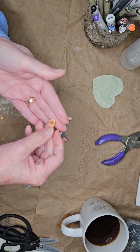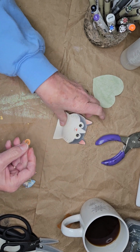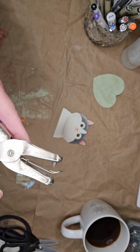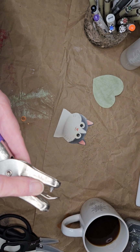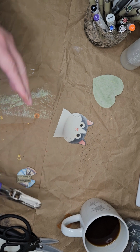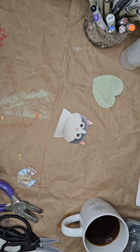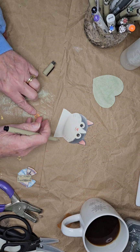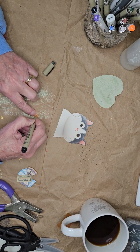Now, on this little button, I have this little punch, and I don't know if you're going to be able to see it. See how tiny the hole is? That's what I punched the buttons, the hole on the buttons. So I'm going to take the same, and I can't believe I put it away. I'm going to take the same, and I'm going to make it look like thread is coming across here.